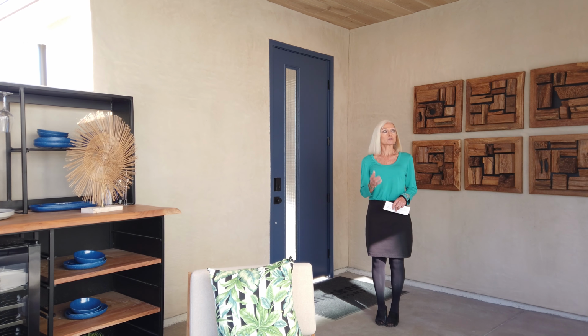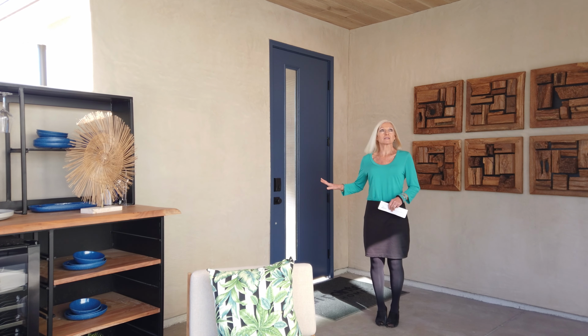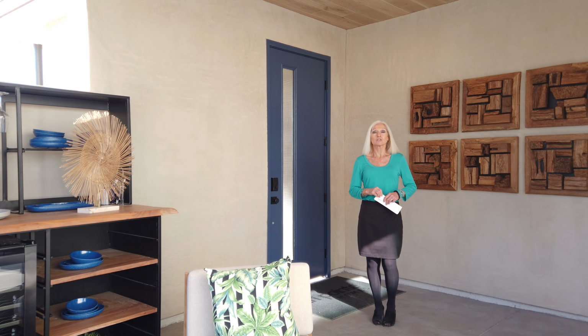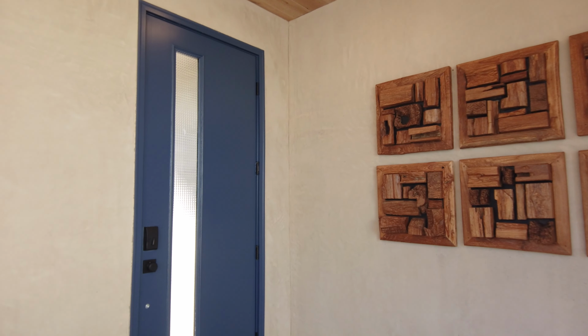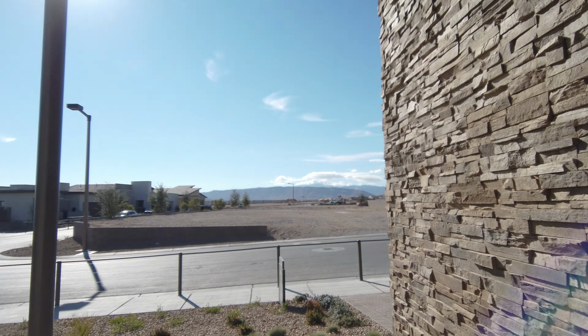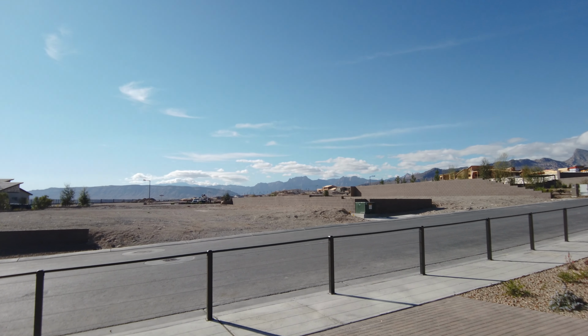So we're starting out here in this lovely courtyard. It's a little noisy out in the front yard, but I'm going to take you out there at some point. So let's take a look around. I am going through the front door of the courtyard, and I'm going to show you around to the front of the house. This is a development that's still being developed, so there's a lot of building going on.